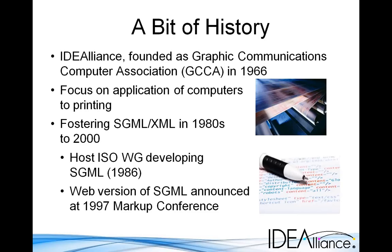IDEAlliance, then GCA, came to be because in those days, in the late 60s, computers began to be applied to the process of printing and publishing. Particularly at that time were the computer-to-plate revolution, and also the idea of automated composition replacing the linotype kind of composition for publishing.